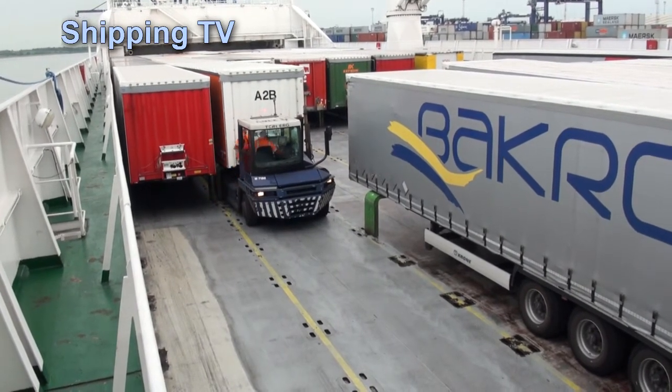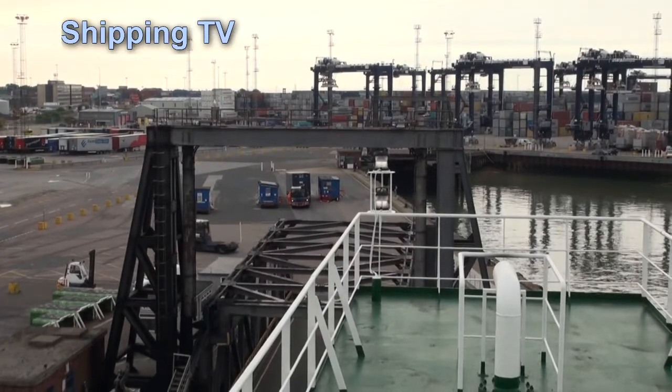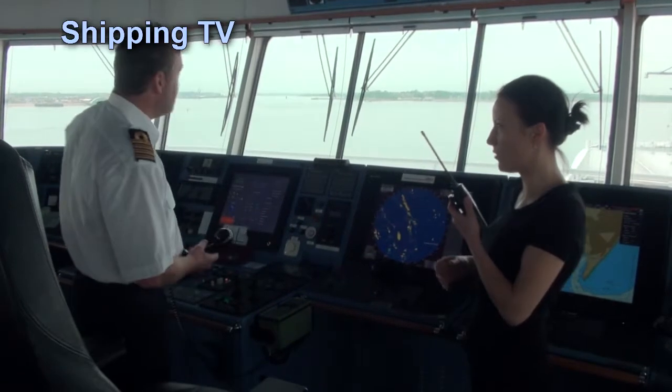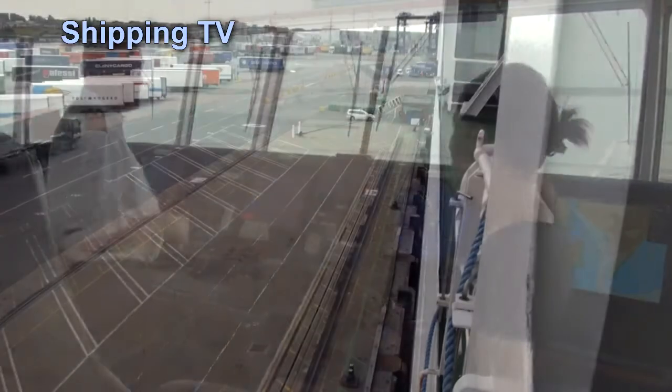On the bridge, Captain Nielsen and his second officer are making ready to sail. Completed loading now. Completed loading. And are you talking with Herrick?